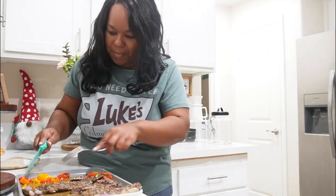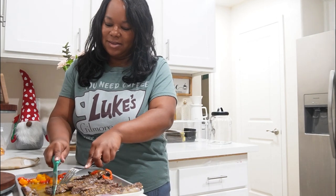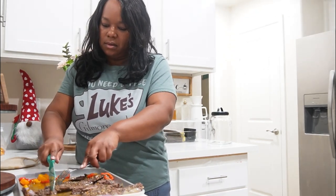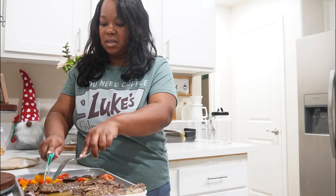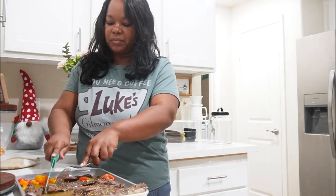Oh shoot, I dropped a pepper. Well, my dog's cleaning up that. If you saw that, he's cleaning up. It's gone. I believe it's okay for them to eat the sweet peppers. Let's hope, because he's already dropped it down the hatch.